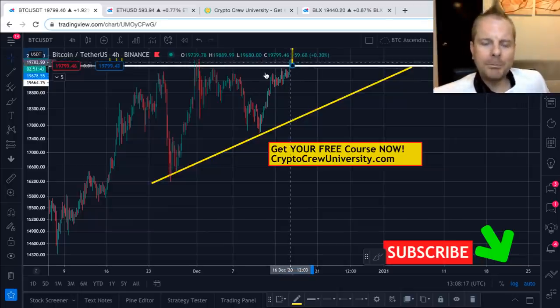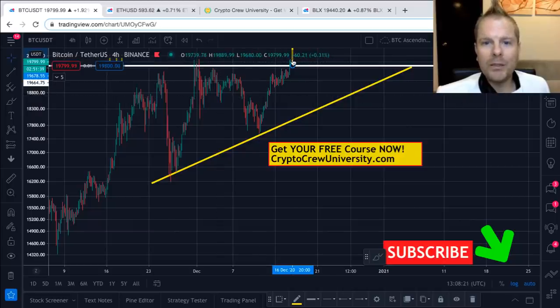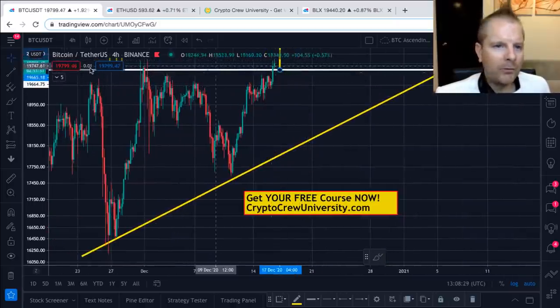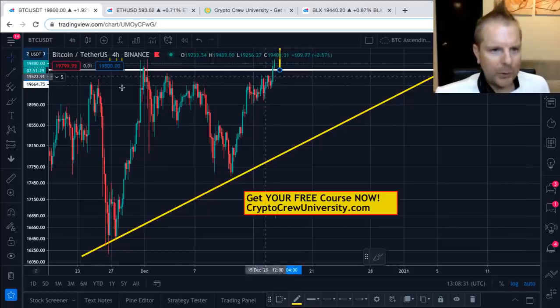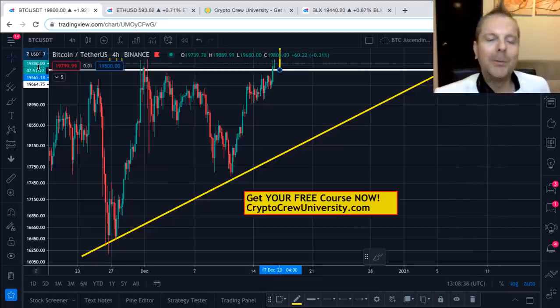So in the meantime, you want to know how to trade this. And before we get to how to trade this, I just want to break it down for where we're at right now. If we zoom in here, you can see that we're on a 4-hour chart. Right now, Bitcoin is battling 20,000. Major 20,000. But we want to know how to trade this.